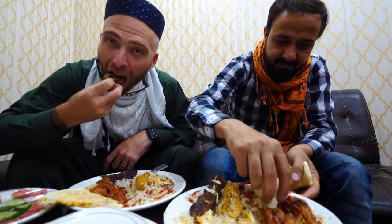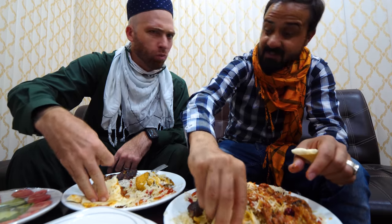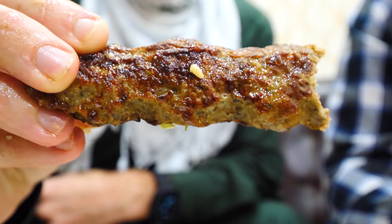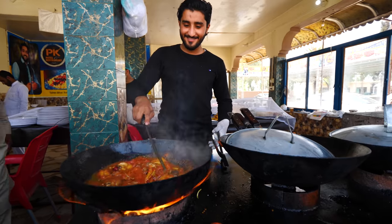Lots of spices here. Mm. Oh, delicious. Oh, man. So it's minced chicken, right? Oh, so tasty. I love the karai.